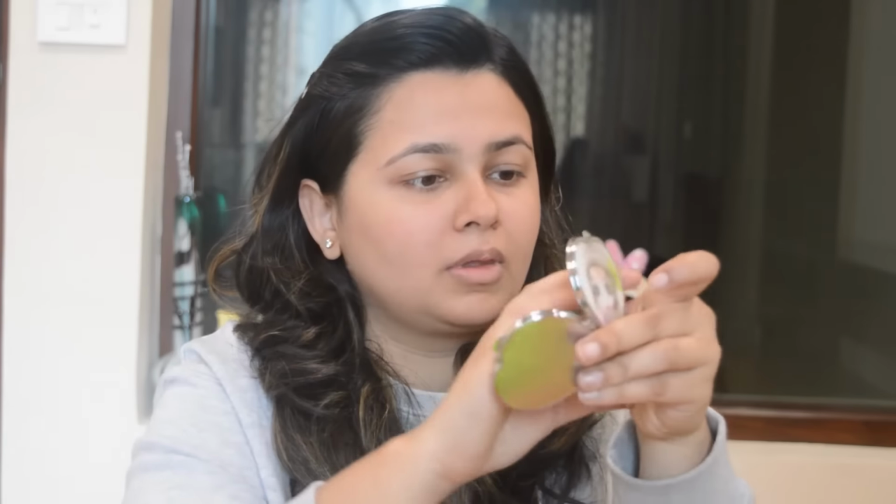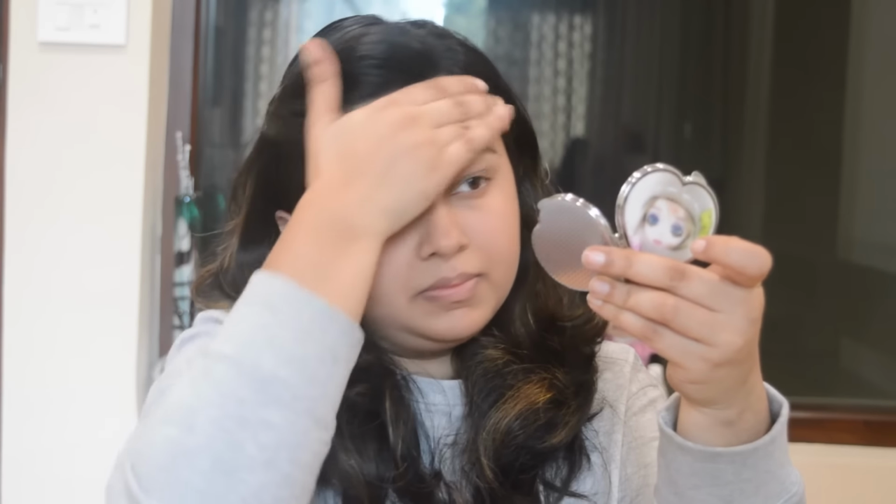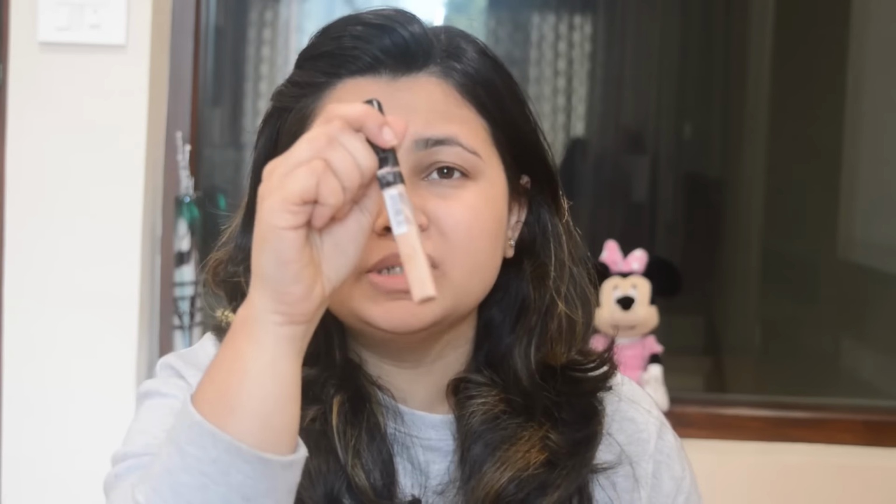If you want to see how I created this look using only 5 products, then please keep on watching. So to start off with the look, I'm using this Lakme CC cream. It's the shade bronze, and this is my first product. So yeah, let's just go in. Concealer. I just cannot do without this concealer, so you probably know it by now that it had to be there in my 5 products.